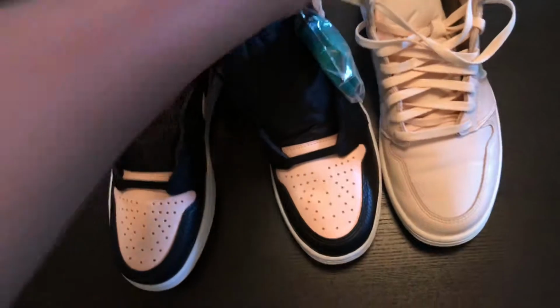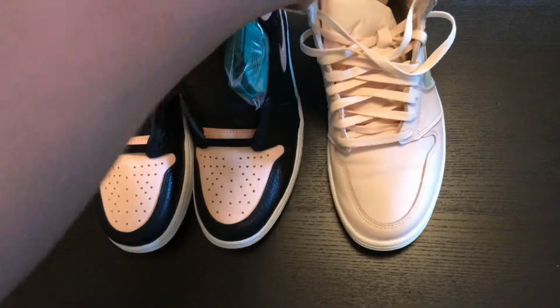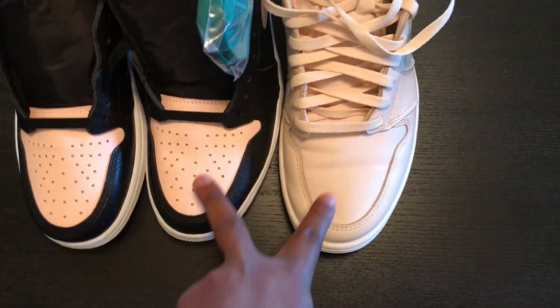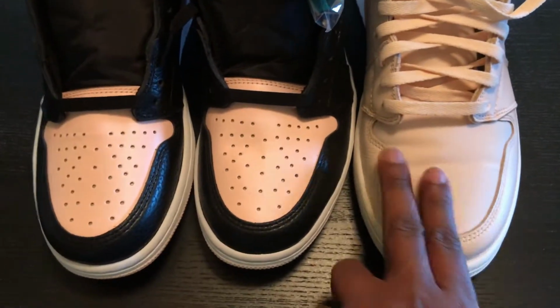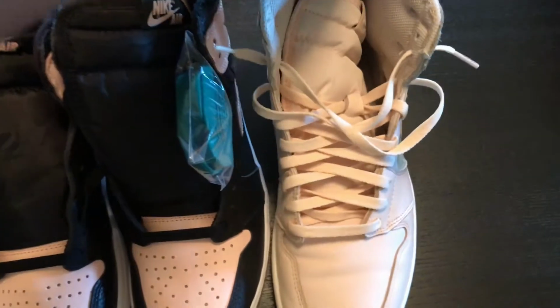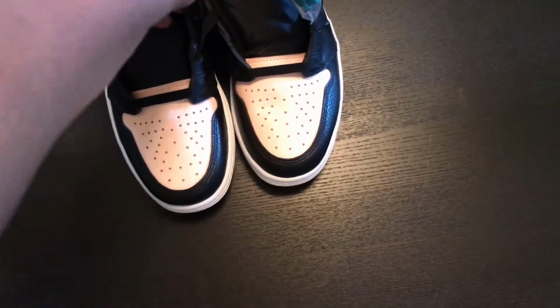I'm going to bring this shoe that I had here to show you how close it is. These are the Guava Ice Jordans that came out last year. People weren't rocking with them for whatever reason. It's similar to this, but definitely not the same. I don't know if the camera's going to be able to pick it up, but this is definitely a more pale, muted pink. And this one just has a little bit more punch to it. Now, I like this sneaker here, the Guava Ice, and so I was definitely excited to get this one in hand too.